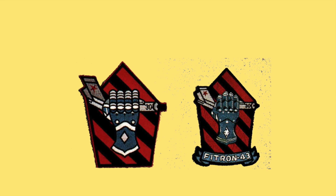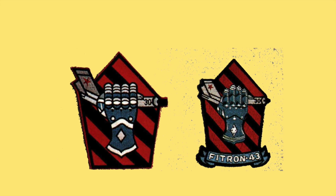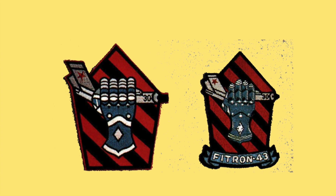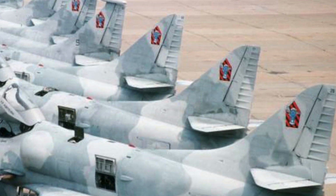Shown here is a patch of Fighter Squadron 43 known as the Challengers. It's really neat. It has a mailed fist crushing a Soviet jet. It became a fighter squadron in 1973 and was disestablished in 1994. You can see the squadron patch painted in full color on the tail of all of the aircraft.